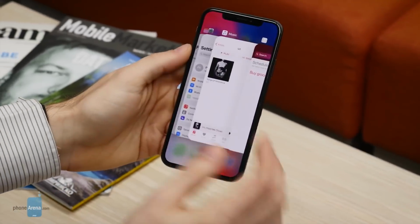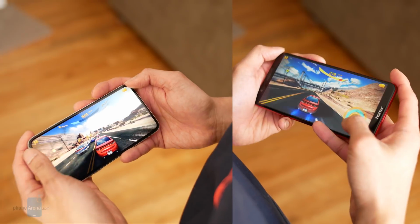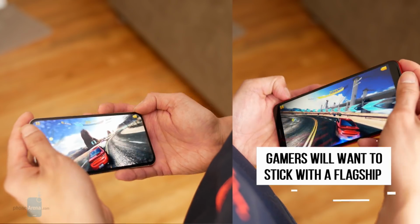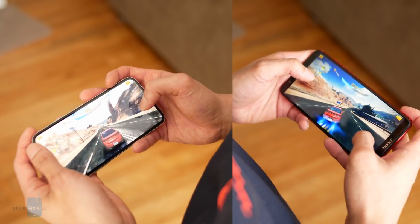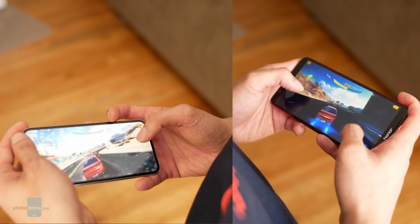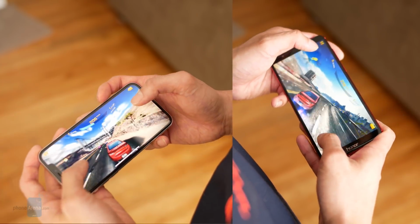And that's the thing, if you want to get stuff done faster, you definitely want to go with the iPhone X. And if you're a gamer, you'll definitely want to stick with a flagship caliber smartphone. Trust me, if you don't want to be bothered by any lag that might hinder you from finishing first place in Asphalt 8, then you'll want to pony up the money and go with a flagship caliber device. This is the area where I see the weakest performance out of the Honor 7X in comparison to the iPhone X.